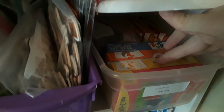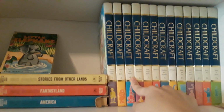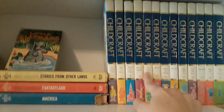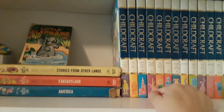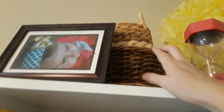This has a bunch of different card sets from mostly the dollar spot at Target, but those are things that I can just add to her quiet time boxes too. And these Childcraft books, I feel like everybody had a set growing up, but I have found the use of these with our CC stuff and the make and do fun stuff, our cube, and some more books and CDs. And up here is just some extra baskets for me to put stuff in, some toys and things I don't want her to get a hold of.